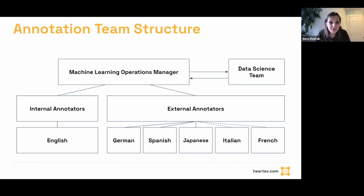And as you can also see from this chart, we have sort of two types of annotators. We have what could be called internal annotators. They are people who work full-time. They mostly label data in English, and they have been with the company for many years, so they are true experts at this point. And then we have many external annotators who have more flexible working hours. This team is more fluid.